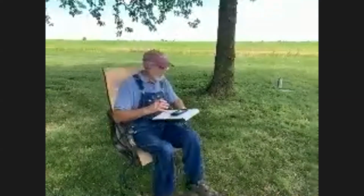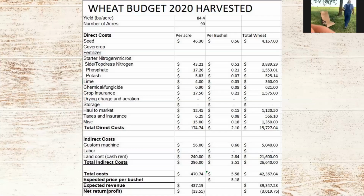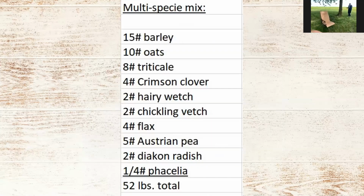That sounds great. Jim, as you're walking out to the field, I've got a question for you. You talked about having a multi-species mix for your cover crop. I'm wondering if you could tell us more specifically what your goals with the cover crop are and how you chose what species to include in your mix.